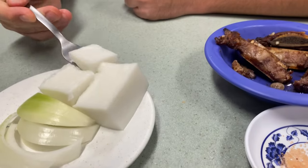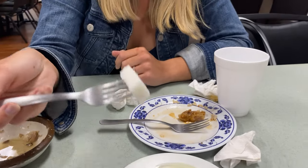You also get a dessert finisher. It's coconut jello. It's good. It's definitely coconut. It's interesting. It's sweet and kind of refreshing after all the different spices and everything. Kind of calms everything down.